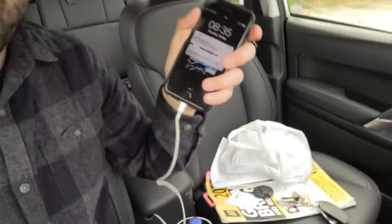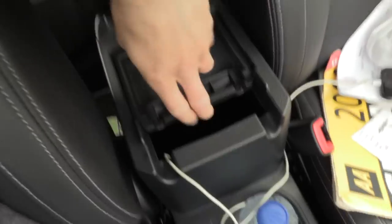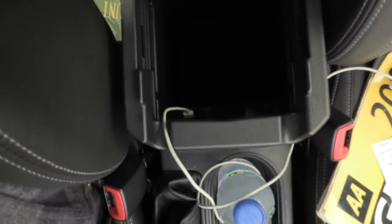Well guys, you saw it, 4 hours 40 of driving. I've got some food on the go just down here. Got my phone on charge because I didn't charge it last night. Cheeky little USB port in there. So all is good, the gear's in the back. The roads are looking pretty clear.